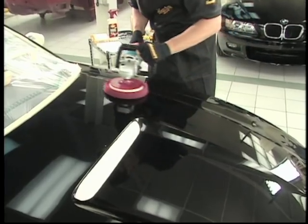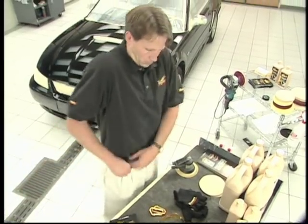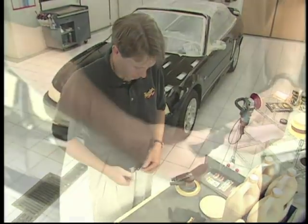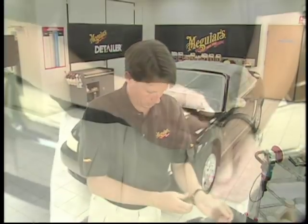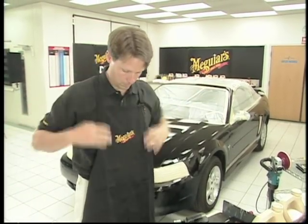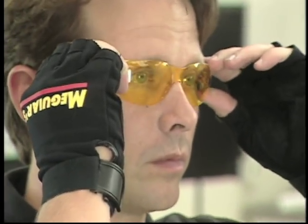Extreme care must be used when operating a rotary buffer. To begin with, always secure loose clothing. Tuck in your shirt and remove rings, belts, and watches. We also recommend a smock or apron to protect both the finish and your clothes. And don't forget to wear safety glasses.